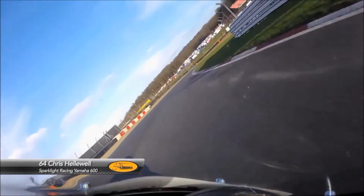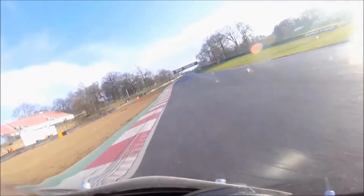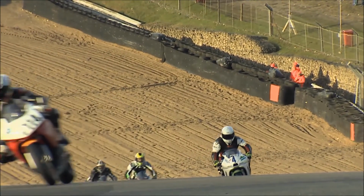On board with Helliwell around the outside. It's Paddock Hill Bend. That's how you do that. Brilliant stuff from the champion. That is brave around Paddock Hill Bend. Robert Goodall, no answer for him up at Druid. There is your leading steel frame competitor.